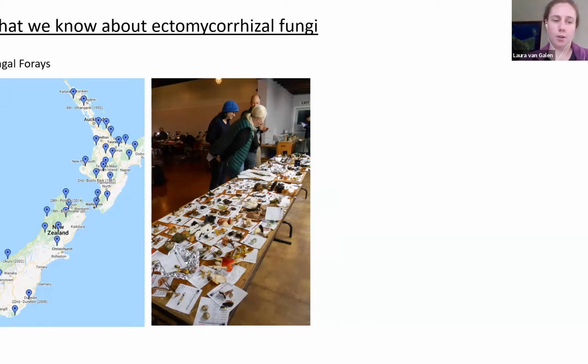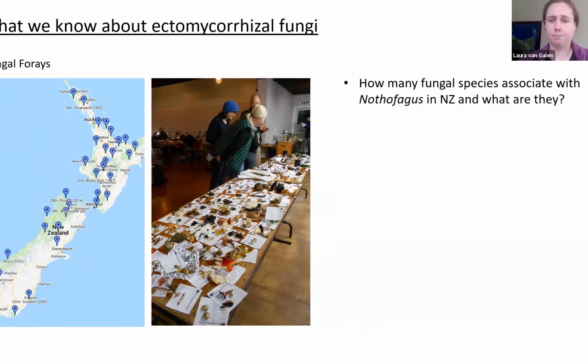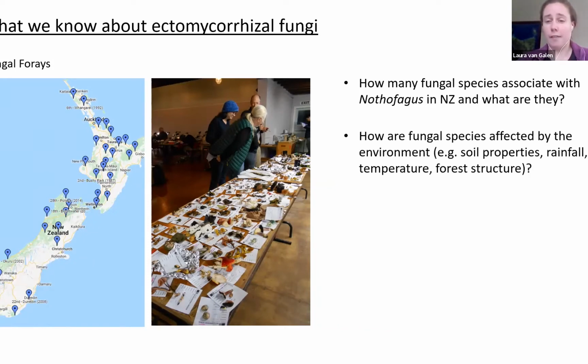There's a lot that we don't know about the fungi in New Zealand. We really don't know how many fungal species there are. As Sam was talking about in some of his estimates, there's a lot more that have been undetected or undescribed. We don't know what they are. We don't really know how they're affected by the environment. So do they respond to soil properties and rainfall and temperature and other forest structure factors?